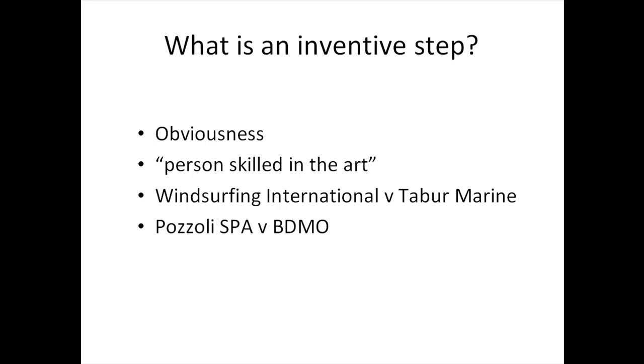So this four-step test was set out in these two cases. Again, the upshot of it is it's a way for us to decide as objectively as we can whether something's obvious or not, without any use of hindsight. Obviously, in hindsight, you'd be able to go, oh, well, of course you would have done that. You've got to try and get rid of that hindsight in making these kinds of judgments. So that's basically it for the process.